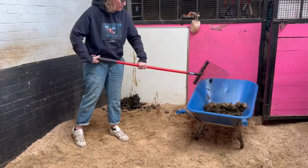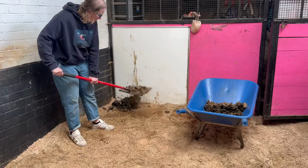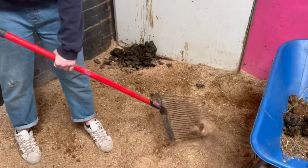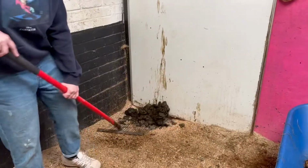But that's Daisy being mucked out, and then she'll just get swept back and the board wiped. And as you can see, it just leaves you with the poo. There's no bedding thrown away. You don't get any bedding thrown away. You just get the poo. So like I say, cost effective.